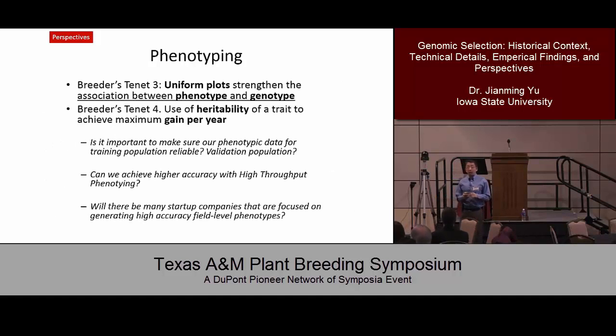And then phenotyping. Again, let's review breeders' tenets. Uniform plots strengthen the association between the genotype and phenotype. You have to do a good job in phenotyping, right? All this phenotype work, I was in the field, working closely with every grad student, postdoc, and technician, because I want to get very good phenotypes to make the genomic selection work. And then breeders' tenets too, use heritability of traits, achieve maximum gain per year.